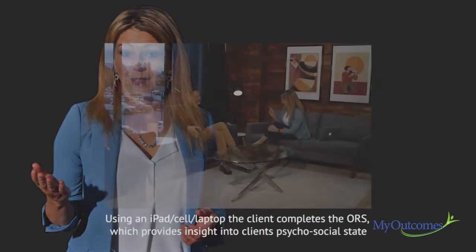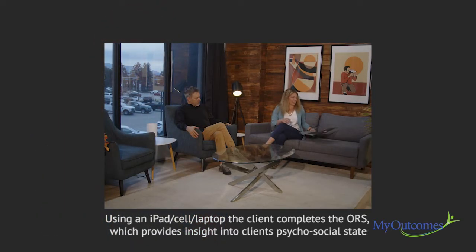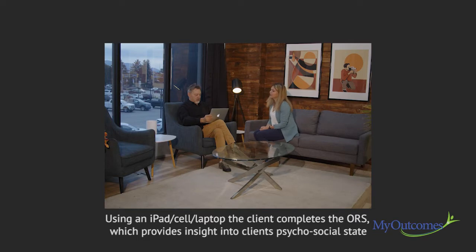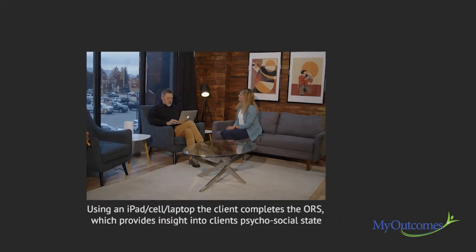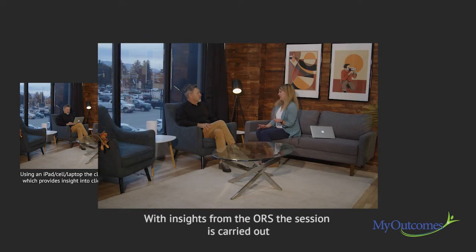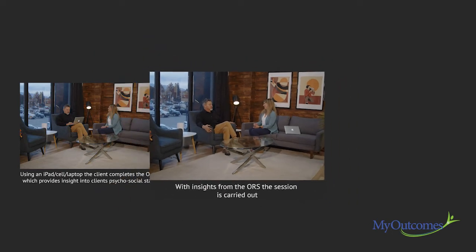The ORS, completed at the beginning of the session, has 4 scales measuring different psychosocial domains, which provide the therapist a measure of the client's perception of their current psychological state compared to the client's past sessions. Then, with the insights that come from ORS, the session is conducted.